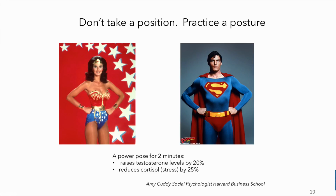Now, the people that adopt the low power pose, the opposite happened. So their confidence levels dropped and their stress levels went up. So they're going into the negotiation feeling tight, stressed, worried, scared, which body chemistry do you think is going to influence you to have the best negotiation?